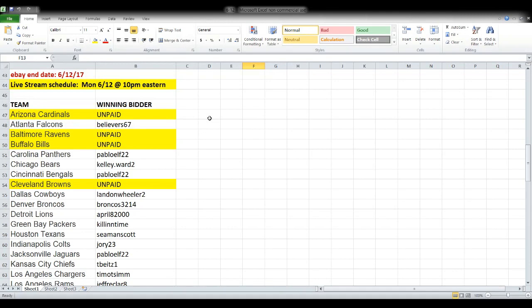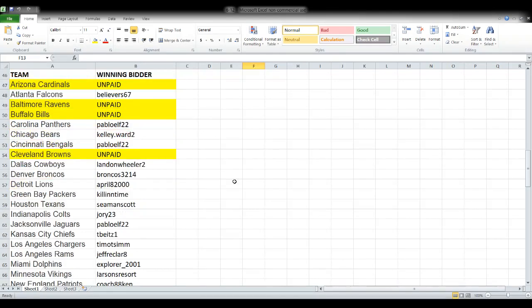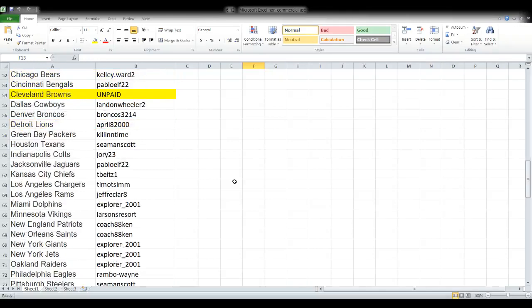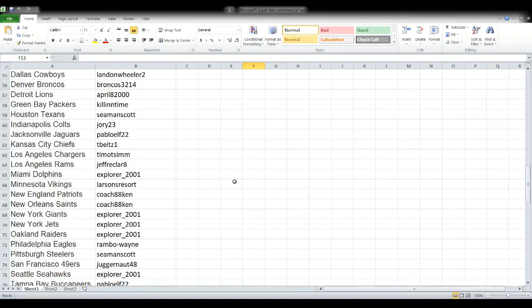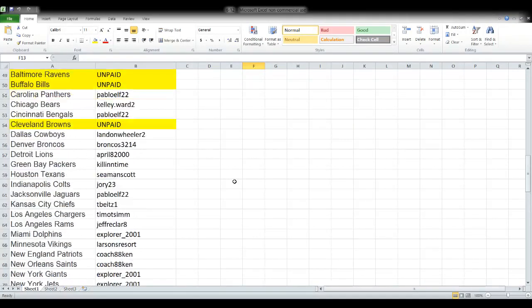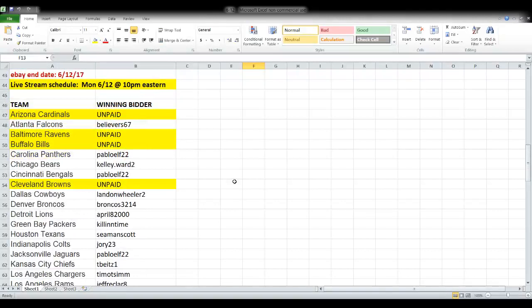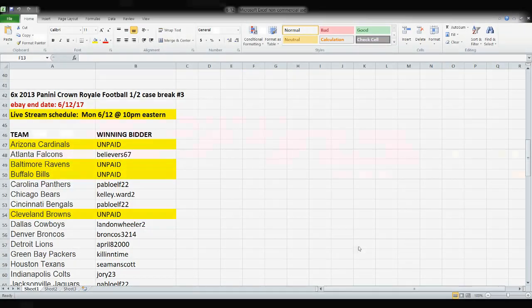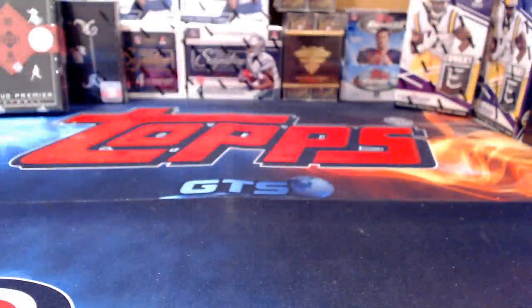Anything that is marked unpaid on the spreadsheet, I do realize your payment may have come in the interim. And if it has, no worries. You're going to get whatever you pull. It's just I have to finalize this at some point so we can do the break. And I don't check messages or eBay or email or any of that. Once we start the break, you have my undivided attention. So that's why I don't know if payment comes in the meantime.